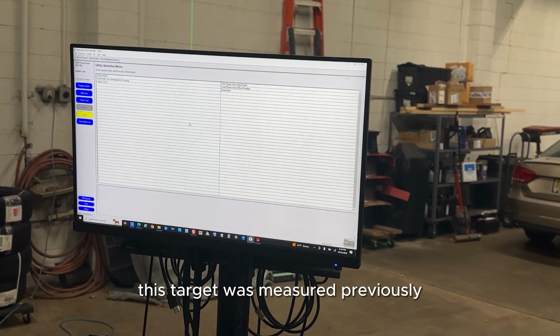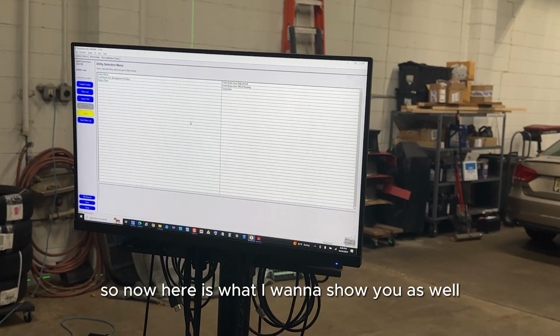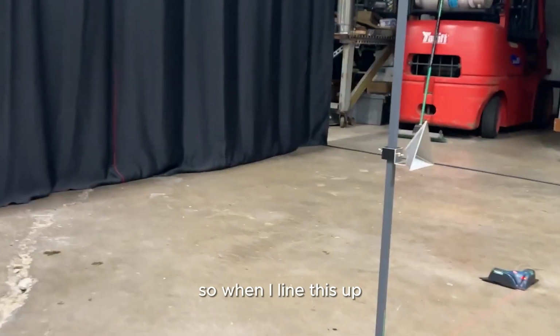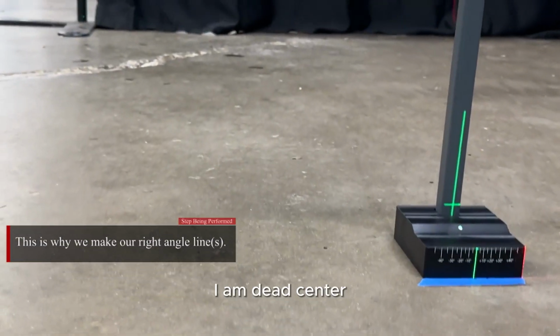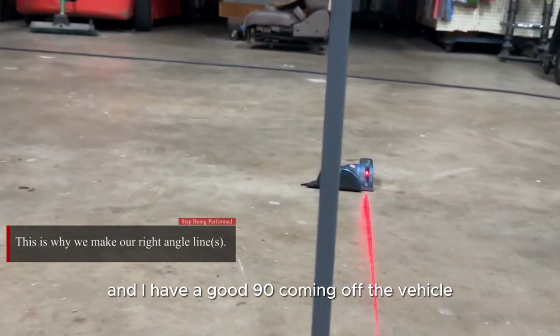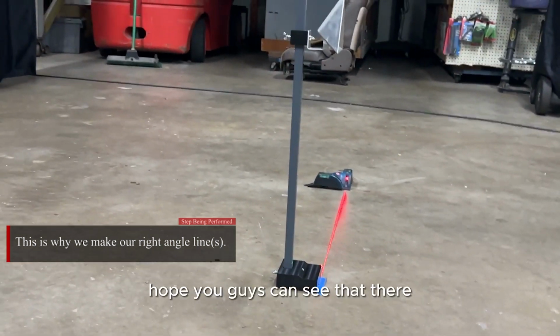This target was measured previously, so I did not do it now. Otherwise, I would have done it. So now here is what I want to show you as well and why I went through the trouble of doing what I did. So when I line this up, I am dead center and I have a good 90 coming off the vehicle. Hope you guys can see that there.